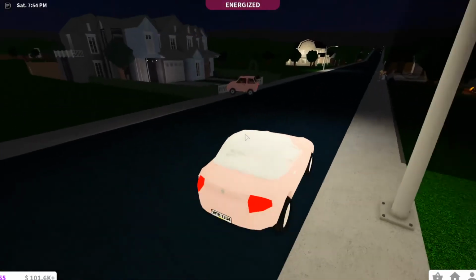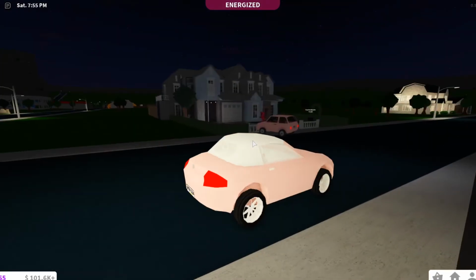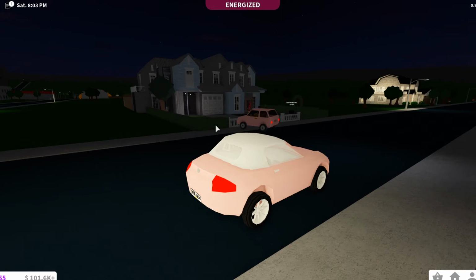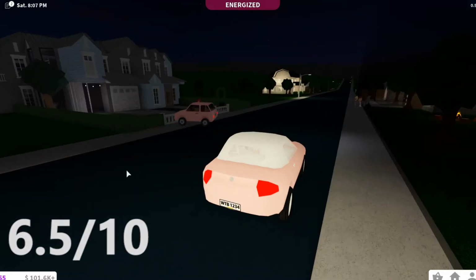Okay guys, so I'm in a new server and I'm honestly super nervous. So I'm just gonna rate this house over here. I would definitely say the structure is very good. Color scheme needs work. There's a lot of gray, maybe too much. I'm not sure if it's done on the inside, but overall I would give this a 6.5 out of 10.